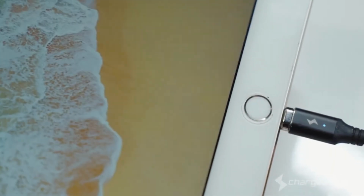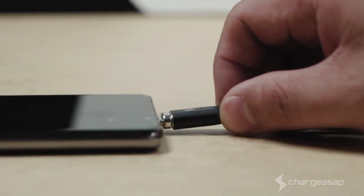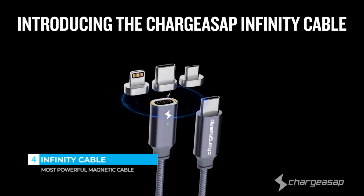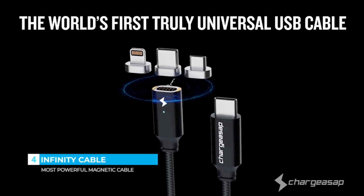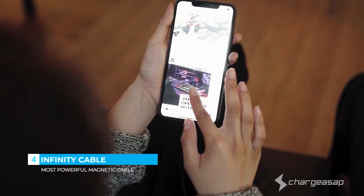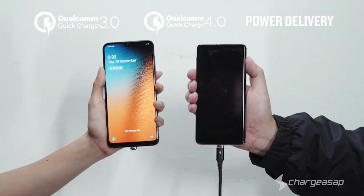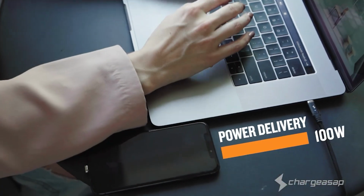We've combined the best elements of the world's first cross-device compatible cable with our magnetic cable for USB-C laptops to bring you this world's first. No more worrying about plugging the wrong cable into the wrong device. Introducing the Charge ASAP Infinity Cable, the world's first truly universal USB cable, supporting all USB devices including micro USB, Apple products, and even USB-C power delivery, up to 100 watts including supporting USB-C laptops such as MacBook Pro.